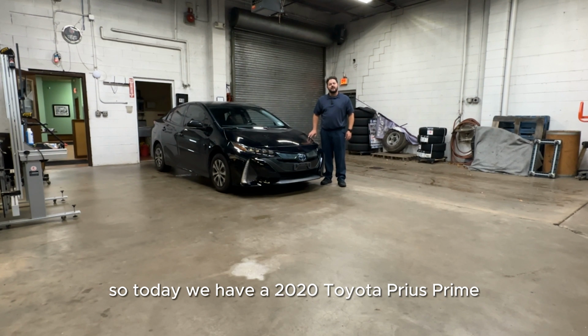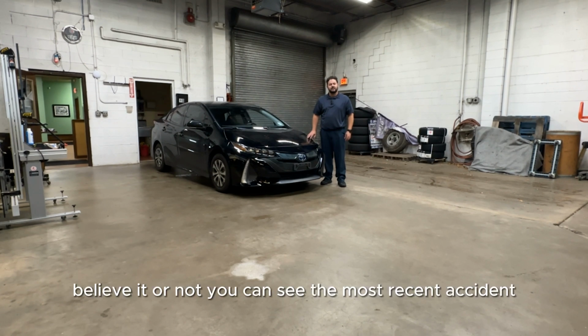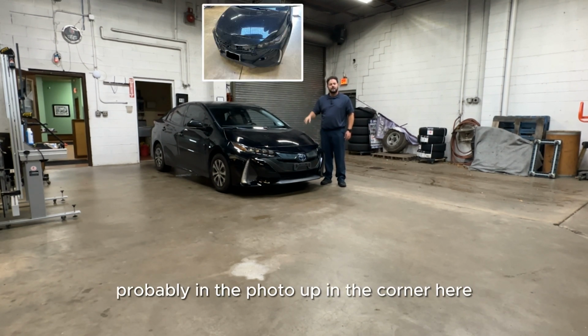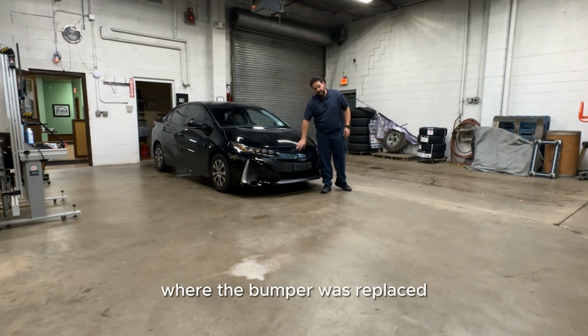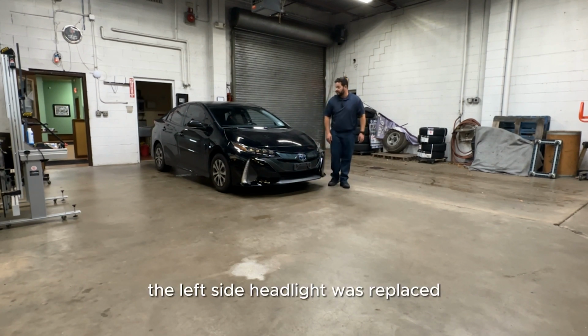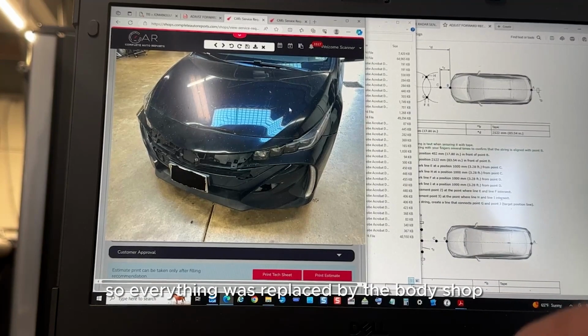So today we have a 2020 Toyota Prius Prime. We have knowledge of this vehicle from prior accidents. Believe it or not, you can see the most recent accident probably in the photo up in the corner here, but I'll tell you about it. So we have front end damage where the bumper was replaced, the radar sensor was replaced, the left side headlight was replaced, and the windshield was replaced. So everything was replaced by the body shop.